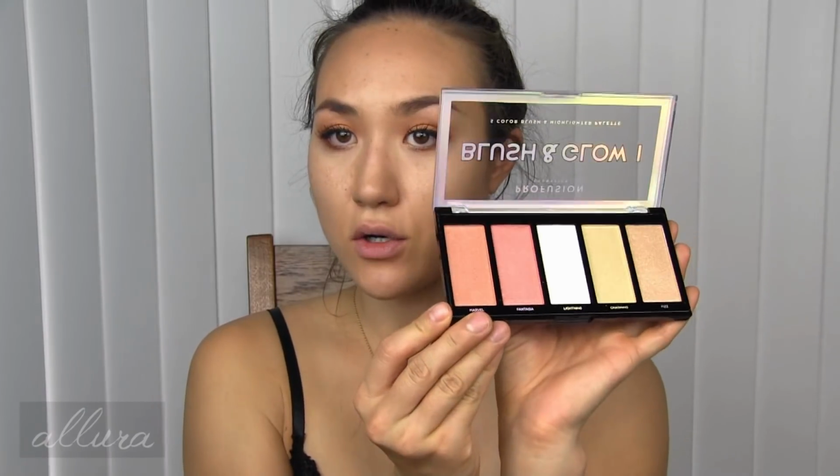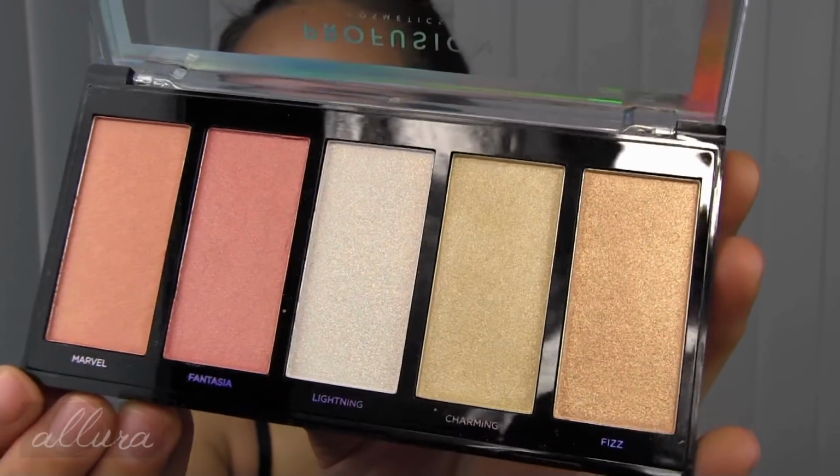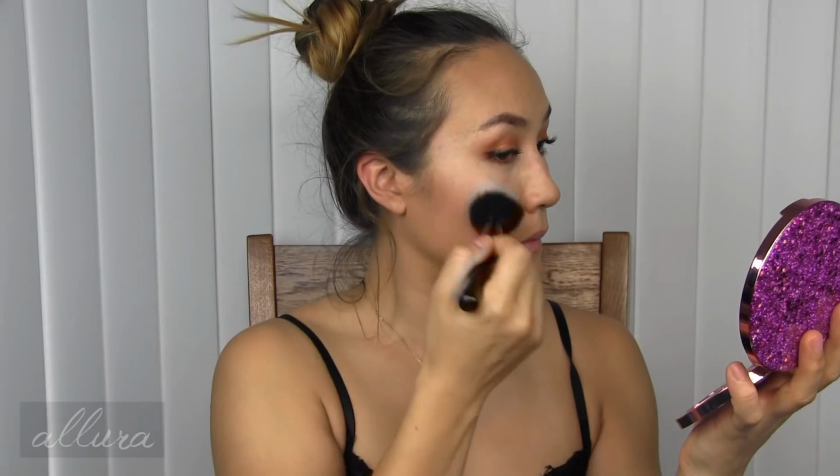Then I'm going to highlight and put blush on with the Blush and Glow kit. This is only $5. There are 2 of these. The second one has deeper, more berry shades. Now, all of these shades are shimmery. I personally prefer having a more matte or satin blush, but let's see what effect we get. I'm gonna go ahead and mix these 2.